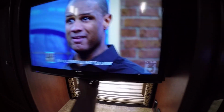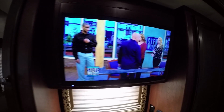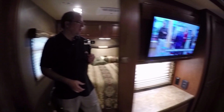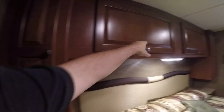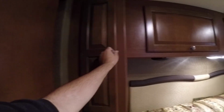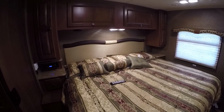Now let's take a look at this TV. It opens up, and then there's storage to store all your movies or gadgets behind there as well. 2 big wardrobe cabinets, so if you have the bunks in use, you still have 2 big wardrobe cabinets, plus you have nightstand drawers. Everything looks like brand new in here. Additional hanging clothes areas. Maybe you want to hang the little grandkids' clothes in these compartments, and then you have additional storage over the bed, over your king size bed.